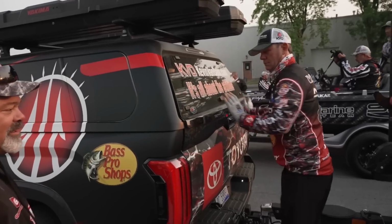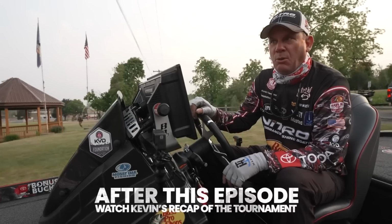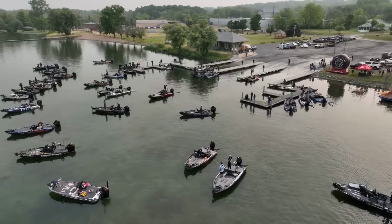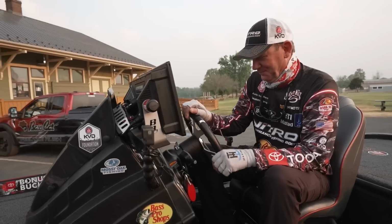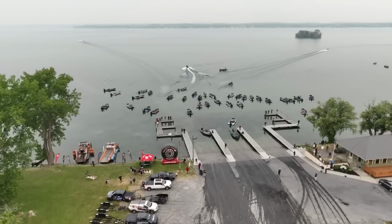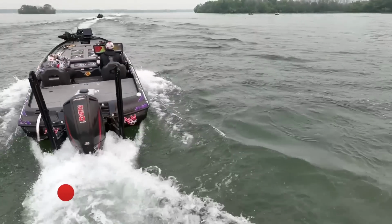So today is the first day of the tournament, so all the prep, everything we've done to this point, it's all working towards this first day. So I feel really good about the game plan that I have and what I've found. So hopefully we can get it all put together. This season so far has kind of been an up and down year for me, so it's really important to start this one off well. It's going to take some big weights. This lake's got a lot of big fish. I want to set the bar real high, catch a giant bag the first day.